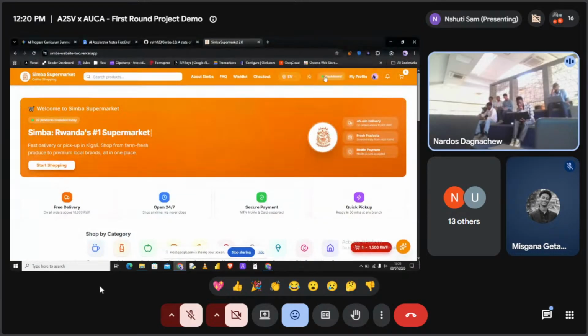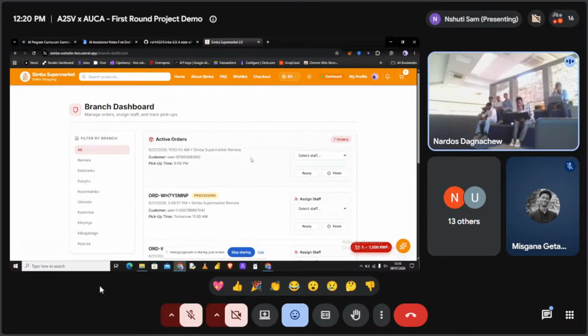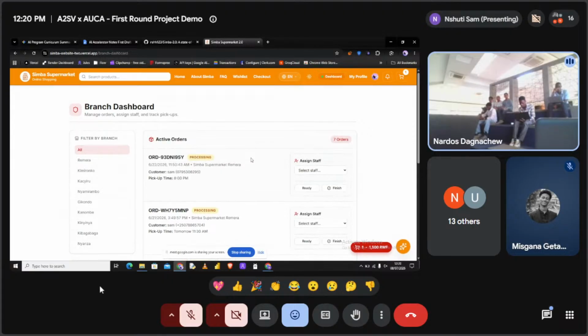Okay, yeah. So you have a dashboard. If you open the dashboard, you immediately see the orders that have been placed. This is the order I just placed right now. Those are the details I entered: I selected the Remera branch, customer name, the number, pickup time, and so on.